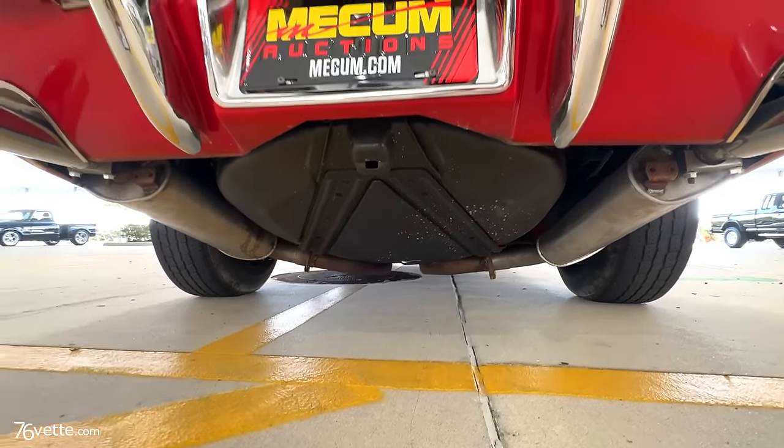It can be confusing, especially to a buyer who has not seen the car in person and had a chance to inspect the car. Or it could be a very early 76 with leftover parts from a 75. And this is the reason why I'm thinking it's a 75. It's got the cowl induction system. So, I don't know, you tell me. I am not an expert, so I'm a little confused here. Otherwise, it's a very nice vehicle.